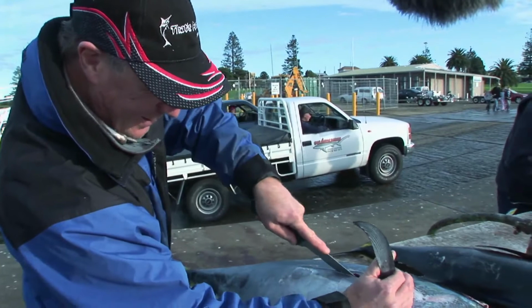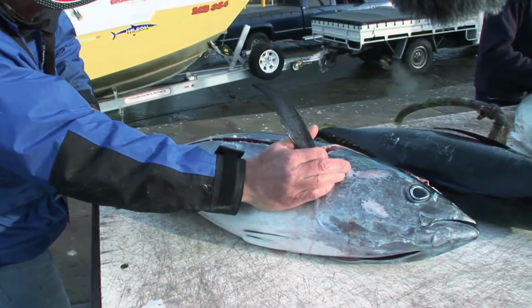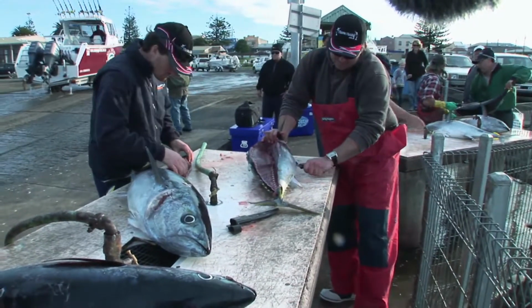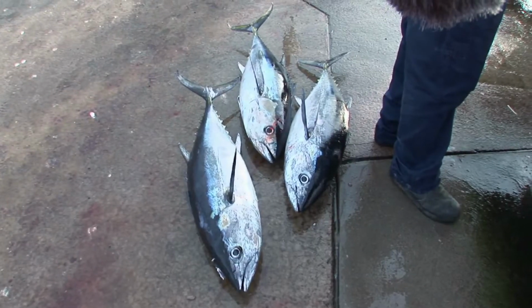Hi, this is Big Tones here again. Here we are back at the ramps at Portland. Fish have been bled aboard Sharky's boat. We're in the process of quartering fish up, ready to put on ice in freezer bags and head home.